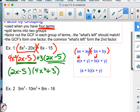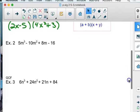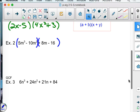So let's go down to example 2. Can we put any of those together, or any of those like terms? All right, so then when we see four terms, we should say, you know what, I'm going to have to group this. My brain can't see the factor that's there. So 5m cubed minus 10m squared. What did we take out of both of those? And I heard some people say the 5, and I heard some people say the m squared. So together we've got all of that. So what would be left in here?